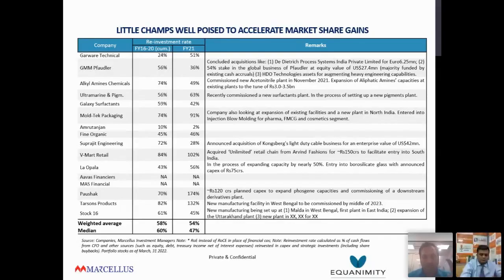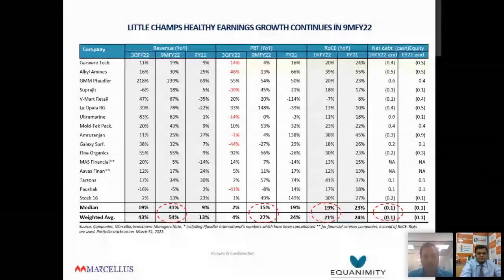Because for example, the benefit of Suprajit's acquisition will come later; so far it has not. Similarly, GMM Pfaudler, which acquired its parent, I think most of the synergies will flow through in the next 3 to 5 years. So we remain very sanguine about the prospects of these companies, irrespective of the macro. If the macro sees a strong recovery, I think it will help. But even if the macro remains muted, there are a lot of opportunities within their sectors for these companies to keep compounding their earnings growth. Hence, we remain very sanguine about their prospects.